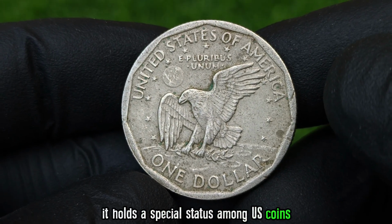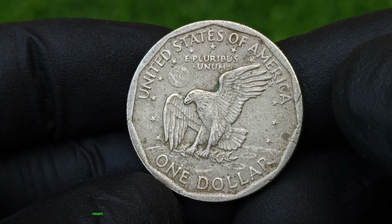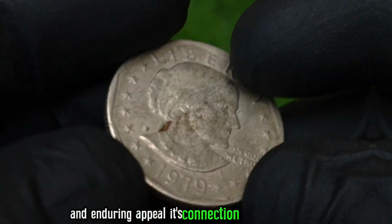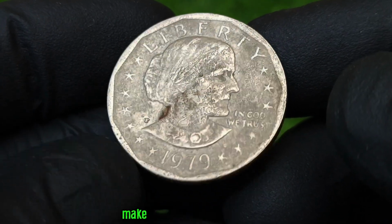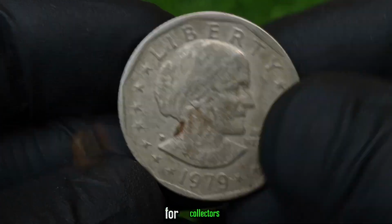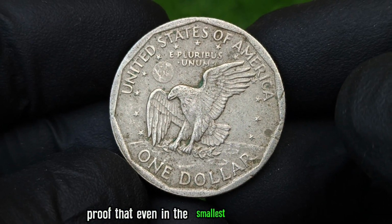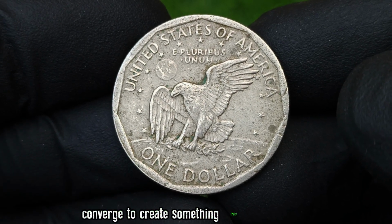In conclusion, the 1979 P Susan B. Anthony dollar remains a prized treasure of modern numismatics, embodying both historical significance and enduring appeal. Its connection to women's rights, its ties to space exploration, and its distinctive design make it a compelling collectible that continues to captivate enthusiasts worldwide. For collectors seeking a coin that offers both meaning and value, this piece stands as a rewarding addition, proof that even in the smallest of coins, history, artistry, and rarity converge to create something truly extraordinary.